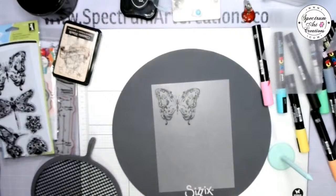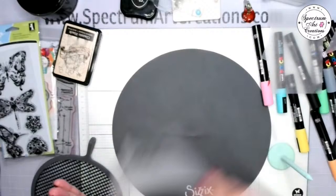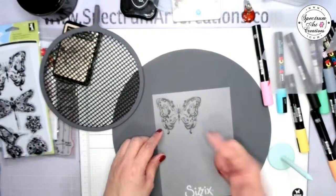Look, we made a Shrinky Dink light bulb. Oh, adorable. With Copics. All right, now we're going to try this butterfly. But again, we're going to look and see. Yeah, see, it's still a little wet.